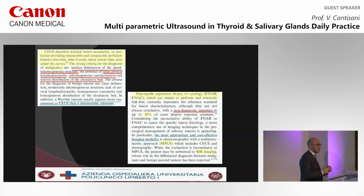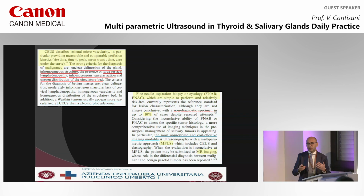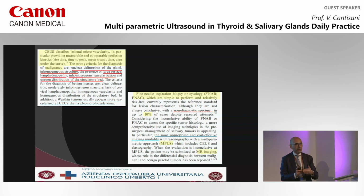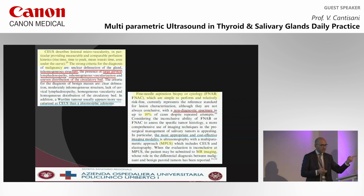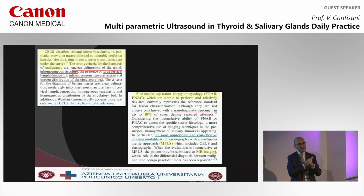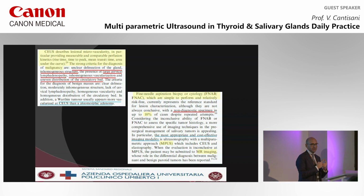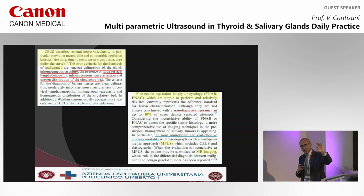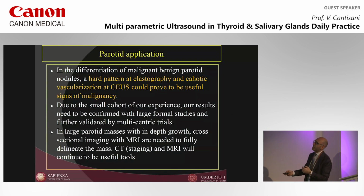Between the benign, how to discriminate? Sometimes they look alike at baseline, but pleomorphic adenoma has posterior acoustic enhancement, mostly. Sometimes it also happens in Wharton, especially depending on the size. But pleomorphic adenoma is less vascularized and is stiffer than the other one. So these are the two elements that you have to take into account to make the diagnosis.